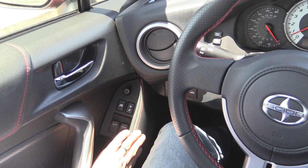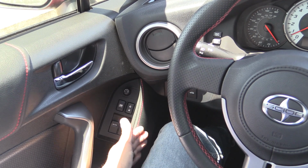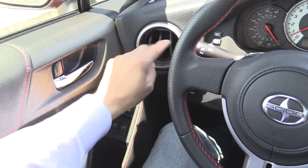On the driver's left, we have the same soft touch pads I spoke about earlier. That is something I did recall from the first time I drove an FR-S, that these hard panels were a little bit tiring on the knees. And we have these round air vents on this side, just like the passenger side as well.